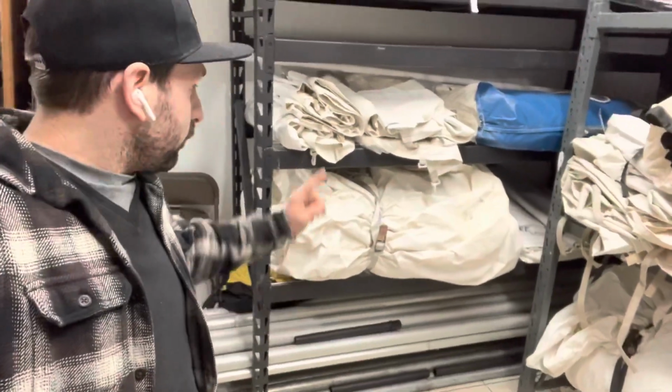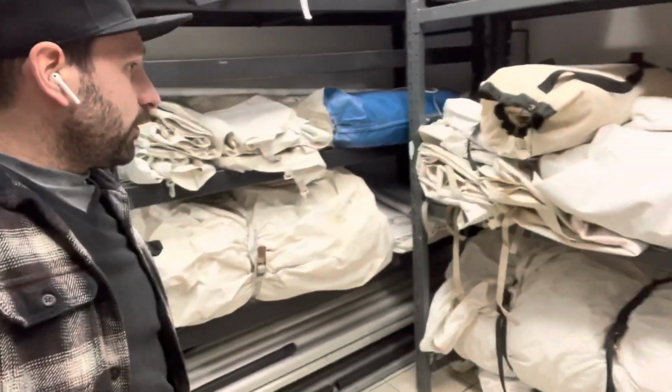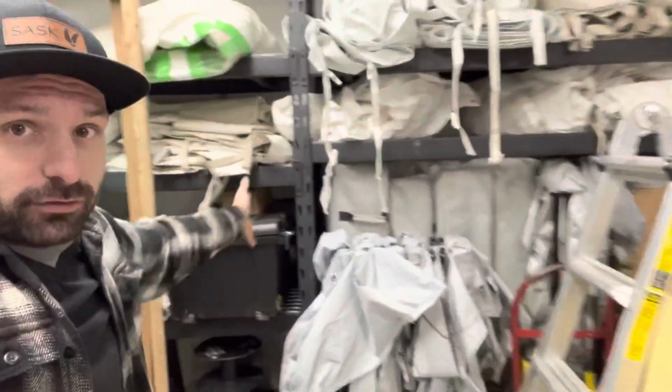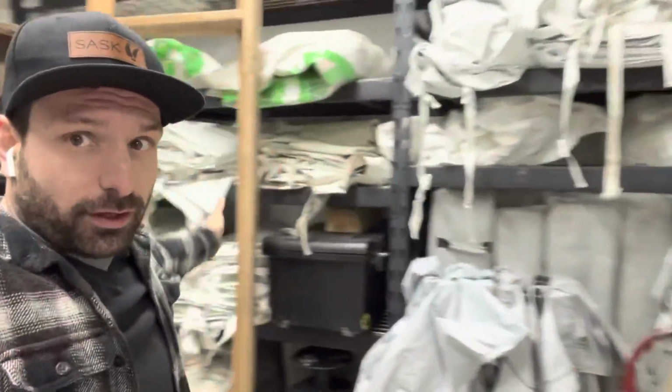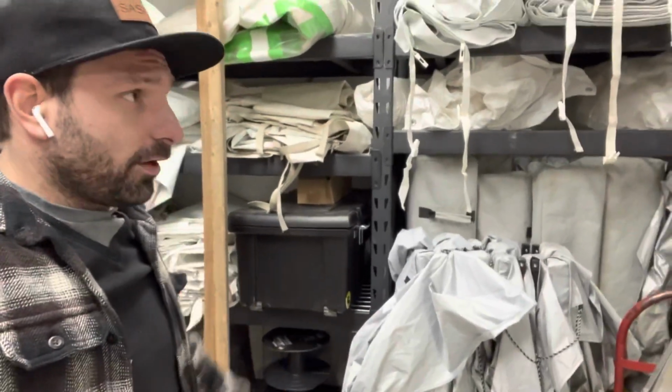Pole tent poles, pole tents, pole tent walls kind of all over the place. And marquee tent walls kind of are the rest of everything here. It's marquee tent walls. There's lights in these containers here.